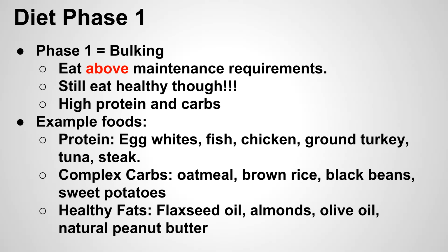Phase one, as I said before, is the bulking phase. And in the bulking phase, you're going to eat above your maintenance requirements. Essentially, your maintenance requirements is the number of calories you burn throughout the day, plus the calories that you burn through exercise. And you want to eat above that. That gives your body a surplus of nutrients to build muscle.